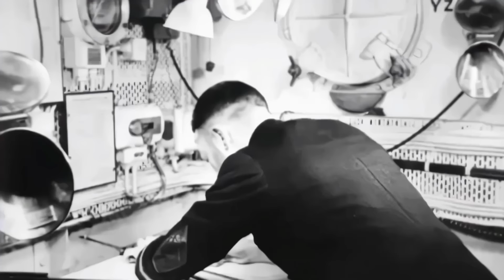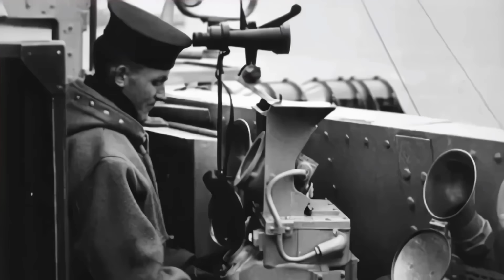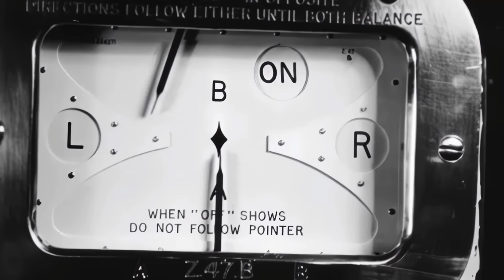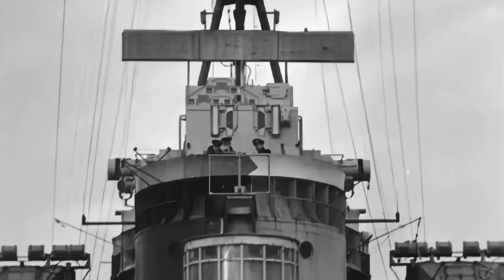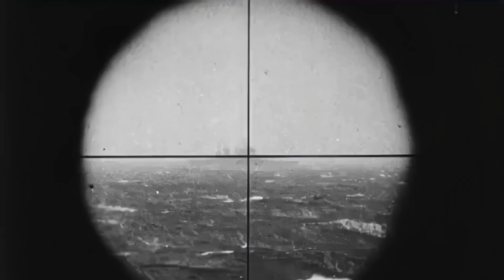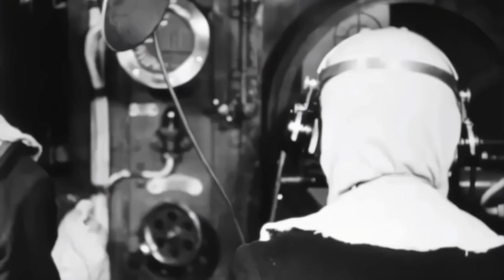The plot passes the bearing of the target, as reported by 273, to the bridge, where it is set on the captain's sight. If visibility permits, the target will then be seen. The captain's sight drives an evershed in the director control tower. By following this, the director control tower is trained onto the target, which will appear in the director trainer's glasses. He reports by telephone.